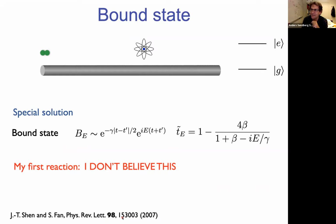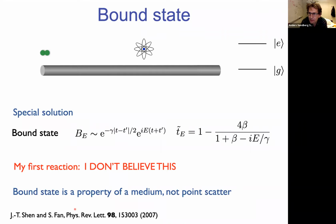So basically what I wanted to understand, when I first started working on this, was what does this term bound state actually mean? Why didn't I like it? My issue is that a bound state is not a property of point scattering. A bound state is when I have some medium, I have two particles, they bind together, and they fly around like this. That's a bound state. So I was upset and didn't like it, so I wanted to understand it.